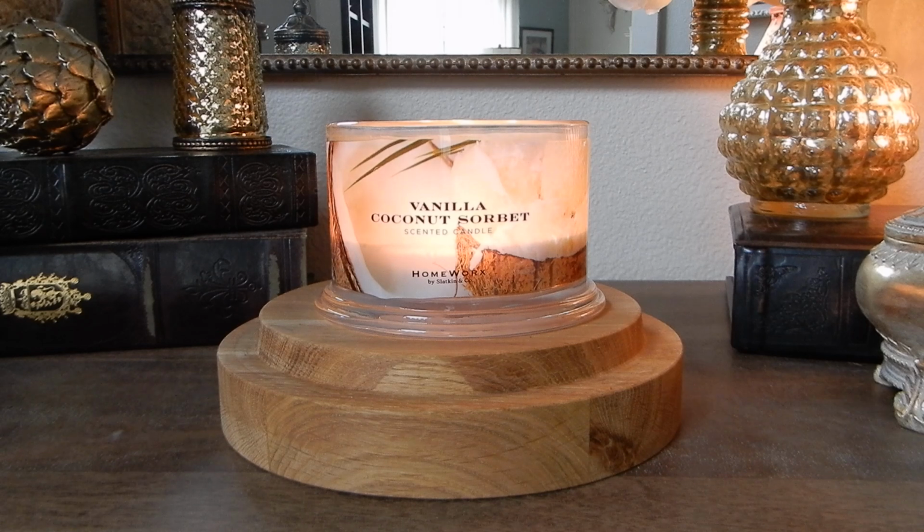I think if you are a coconut lover, this one is definitely worth checking out. I happen to love anything coconut. I know it's not for a lot of people, but I love it. I think it's kind of a nice, refreshing, sweet, summery treat kind of fragrance.